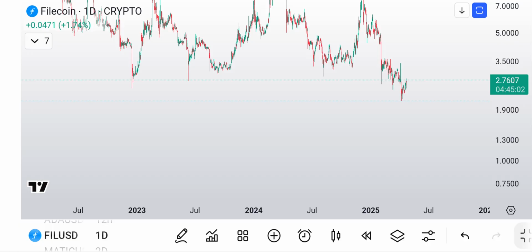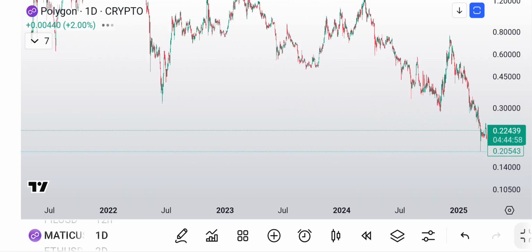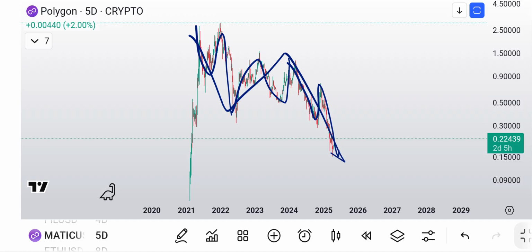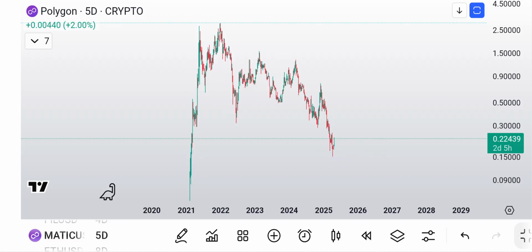Filecoin, I'm expecting a retrace. Matic, I really liked Matic, and I wanted to get into Matic, but I just didn't. I missed my opportunity, but I'm still looking for one. You have 3 down, you have 3 up, and then you have 3 back down. So that's a WXY. You have a big impulse and a 3-wave pullback, and it looks like it's about done. And this is years in the making. This is 4 or 5 years in the making, basically.